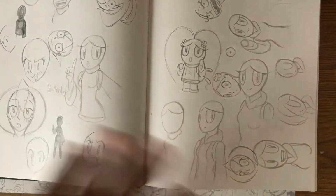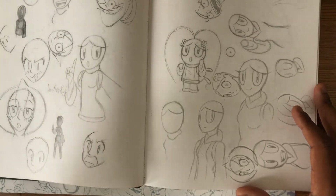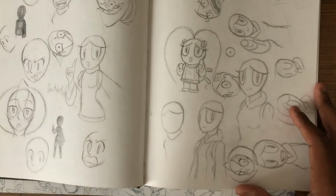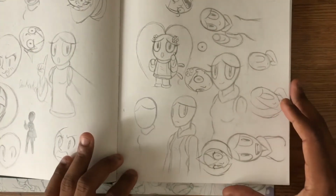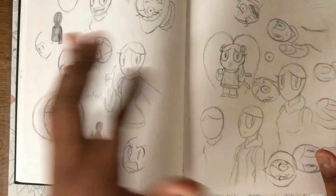If you guys have ever noticed, there's a specific way my characters are supposed to look, and then sometimes I do something different, and then I figure out that it doesn't work very well and it's harder to draw. So I have to figure this out, like what design works best for her and stuff like that, and then start off with this, and then everything else.